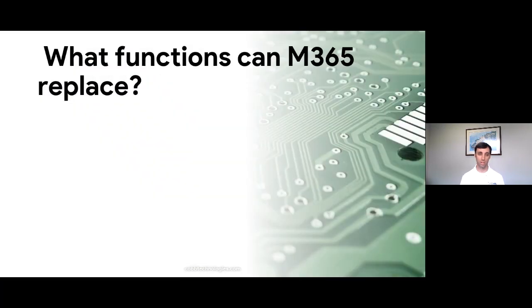So, the big question: can M365 replace my server? And to echo what Patrick said, maybe. It all depends on what your needs are, but let's dive into those a little bit more. Email: like Patrick mentioned, we really don't see a lot of people with an on-site Exchange or email server today, especially in a small business environment. But Microsoft does have Exchange Online, so if you are one of those organizations that do still have an Exchange server or email server on site, M365 obviously has Exchange Online. It's very robust. It's a very good product. Organizations of all sizes use that today.